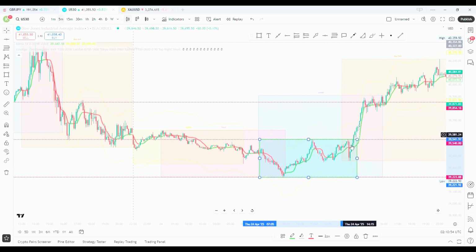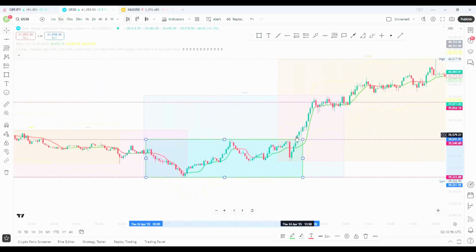Once we break above and close with such momentum, we could literally take the buy, right? And if you want to go down to your 1 minute to get sniper entries and all of that, once we break out, there's no problem. You can definitely do that, right? So that's literally number two.